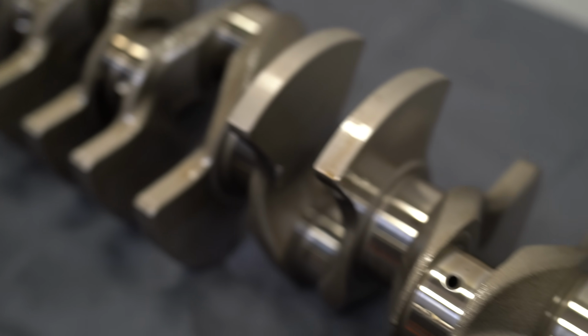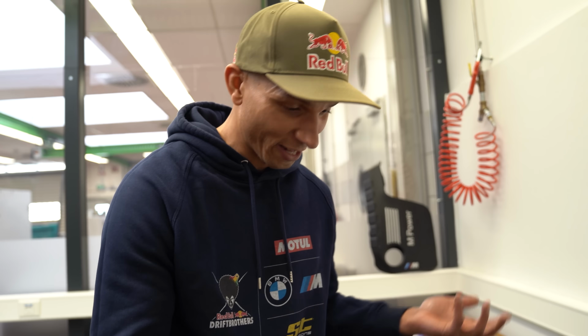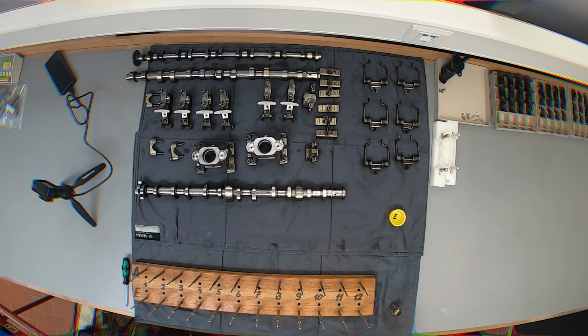But we already had a look at the bearings and they've done their job, so there was never metal to metal contact, and this is the main thing. It should always be an oil film in between the bearing and the crankshaft, and this is definitely there. And yeah, amazing piece, forged steel, very complex but very good.